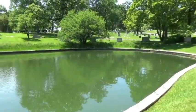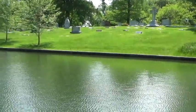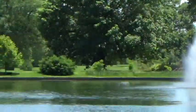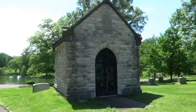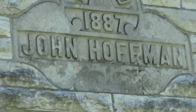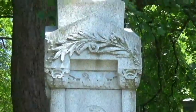And if you like lakefront property, there are quite a few of them here that are overlooking this big lake and the water fountain. Nice. This guy got a whole building, like his own private mausoleum. John Hoffman, 1887. John Holmes got a nice one with the statue on top.